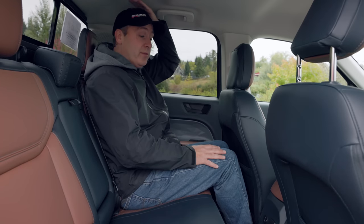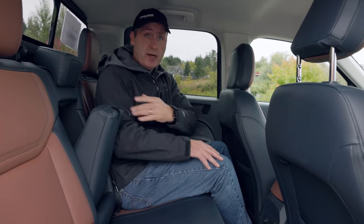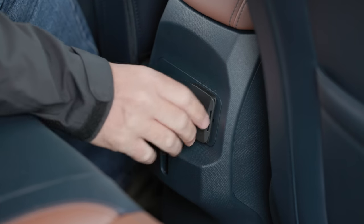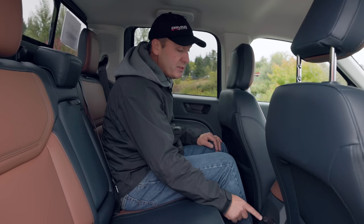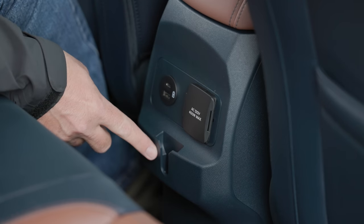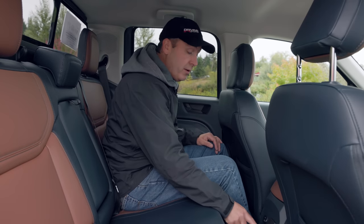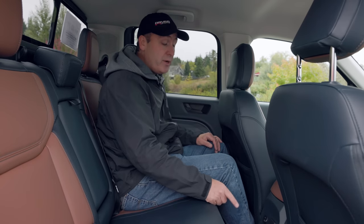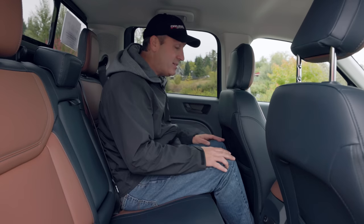There's a cutout to give me some more headroom, and I even get a fold-down armrest with integrated cup holders. Now down here we have a 400 watt max AC power socket, as well as USB, which is USB-C and traditional older style. And then down below that, we have a little bracket hole. Now that bracket hole is for Ford accessories, as well as Ford is gonna release the dimensions for it, so you can 3D print your own accessories.